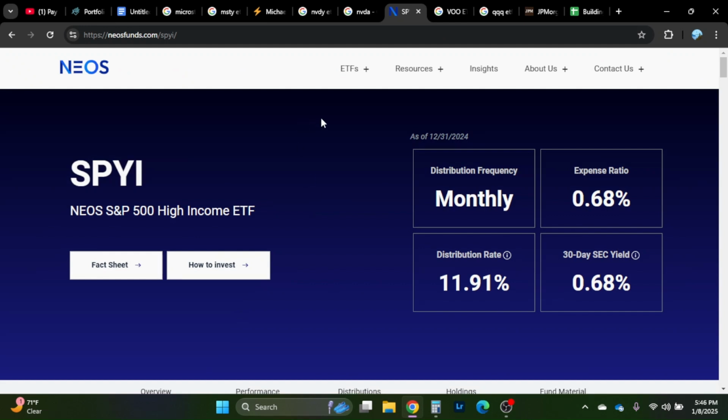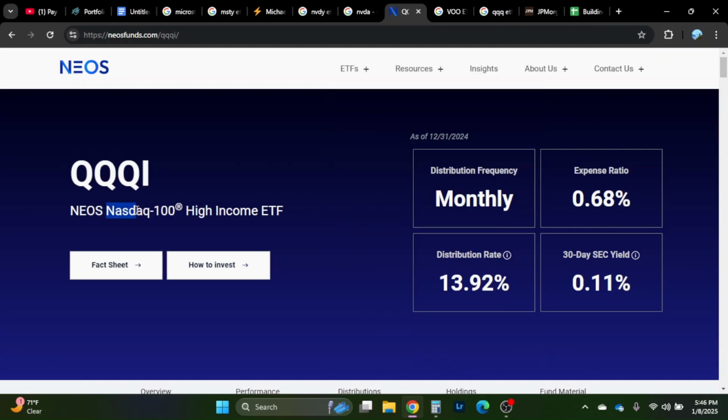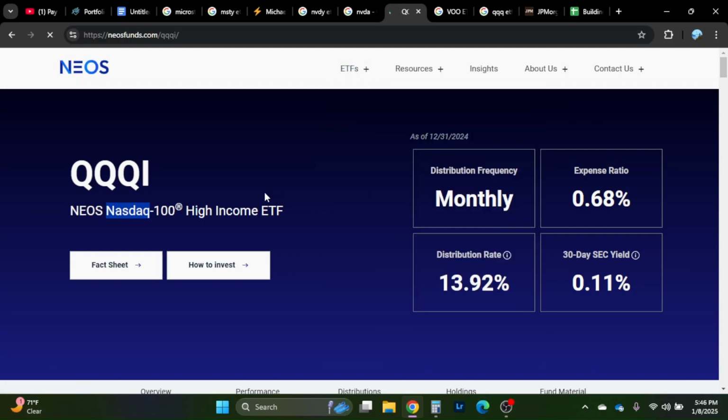So the first one we looked at was SPY, which tracks the S&P 500. The next one I want to look at is QQQI, which tracks the NASDAQ, right? They implement the same strategy they do with SPY, except on this one, they do it with the NASDAQ index. Now, they also have another one where they track the Russell 2000, right? This one is IWMI. And again, they implement the same strategy that they do with SPY and QQQI, except on this one, they do it based on the Russell 2000 index.